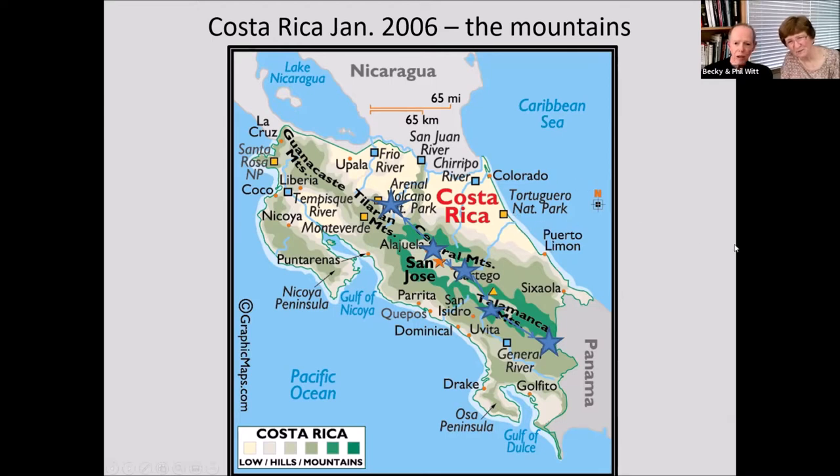The Caribbean coast doesn't have a dry season and a rainy season. It has a rainy season and a very rainy season. It's extremely wet on the Caribbean coast. Still a nice place to visit.